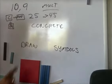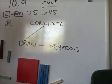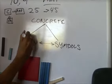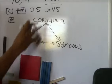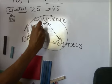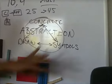So what you, ideally, when you're working with the little kids, start here, go here to drawing. Okay, then to the symbols. Then you can go from the symbols to the concrete and so forth. And what you get here in this triangle, they go back and forth all the way, right? They're able to take the concrete and the drawing and the symbols, and you can get the three of them together. And I'm not going to spell it right. Abstraction. You did it. Right? The combination of these three.